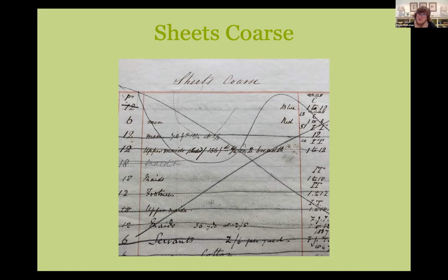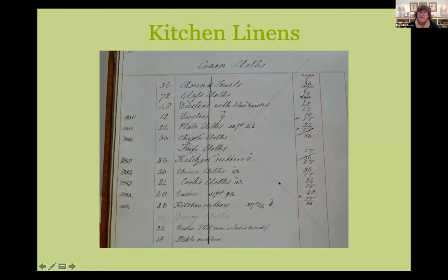From upstairs, we now move downstairs and we see sheets coarse as opposed to the sheets fine that we saw earlier. There were 6 pairs for men, 18 pairs for upper maids, 12 pairs for footmen. So these were meticulously listed. We see what the monogram and marking was, and they were obviously as important to the house as all of the fine linens above stairs.